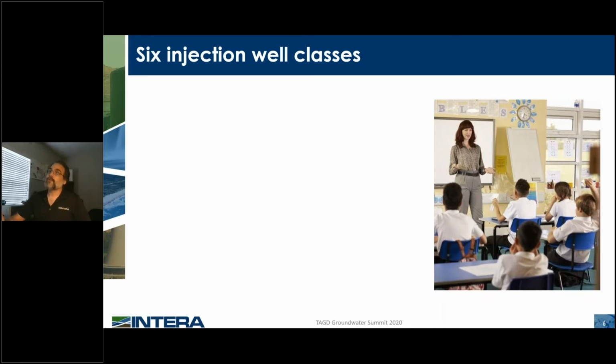So all the injection wells are broken up into 6 individual classes. Now, I just put this picture here to be funny. We're not talking about the kind of classes that your kids aren't in right now, which they should be. We're talking about the classifications of wells, and they're classified based on the purpose for the well.